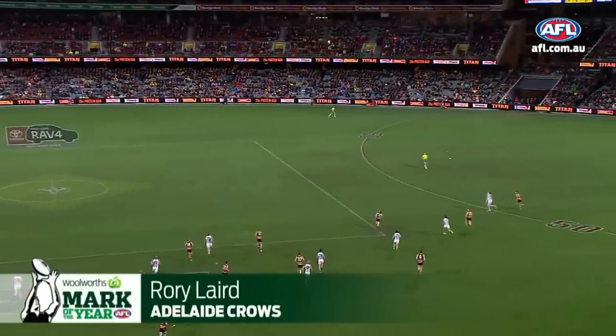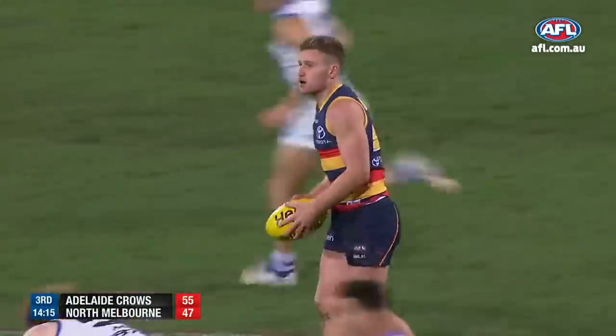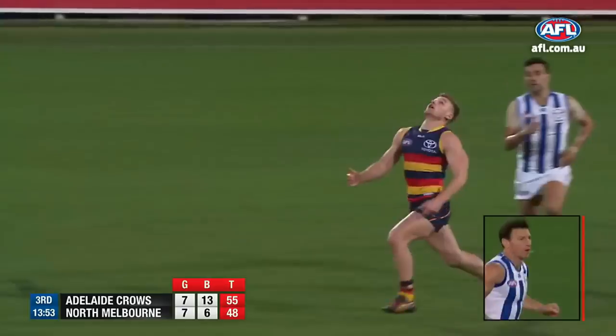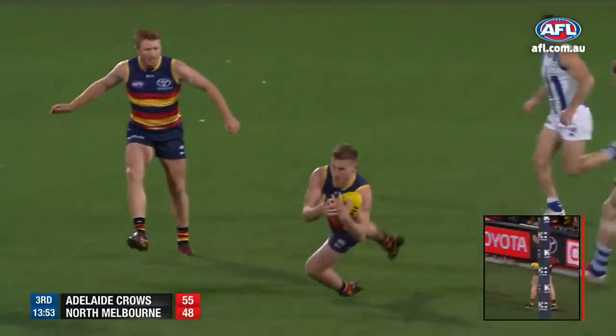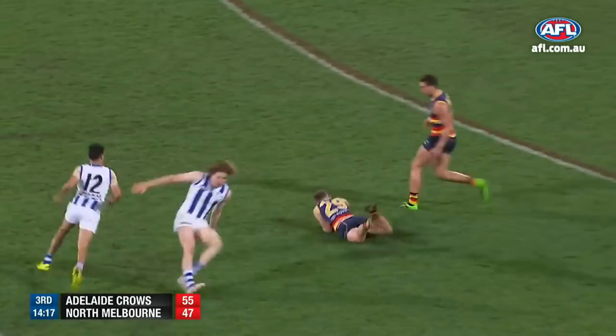DeMont out the back. Harry kick. Laird goes back with a flight. Courageous from Laird. Brilliant. Small man against Brown, who's so much bigger. Never flinched. That is courage. This is footy's hardest sack. When you're running back, open-chested, not sure what's coming the other way, he just kept his eyes on the footy.